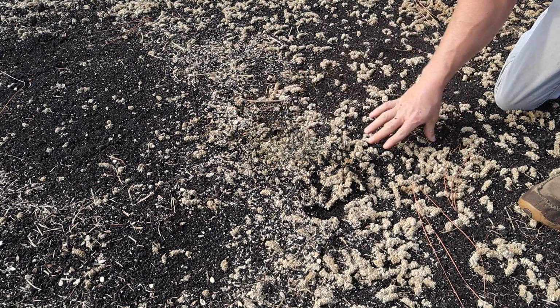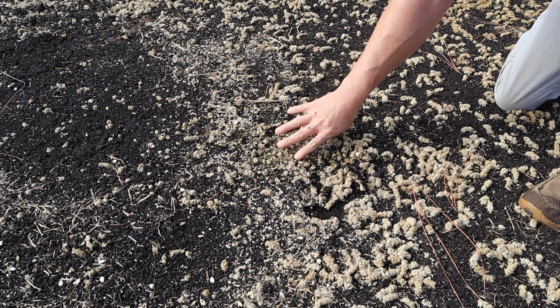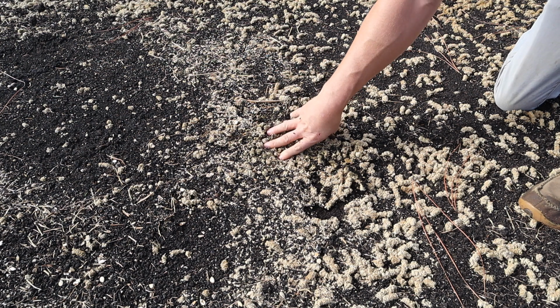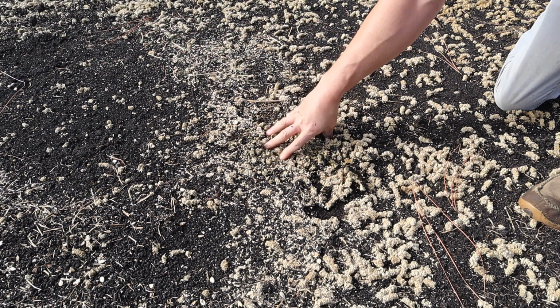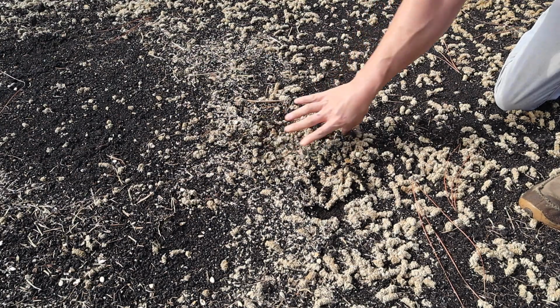Some of the other ones haven't quite yet, but they will if you just crumble them up in your hands. So what we want to do is come through here with the wheel hoe and just lightly incorporate these into the first couple inches of soil. This is our no-till plot, so we're not going to till these into the soil. We don't want to disturb the soil too much, but we do want to incorporate these a little bit.